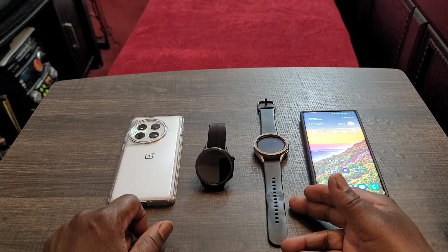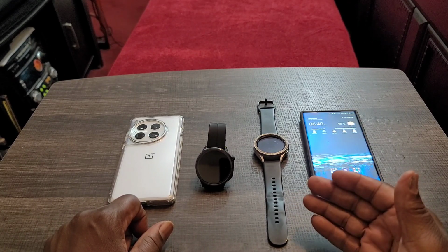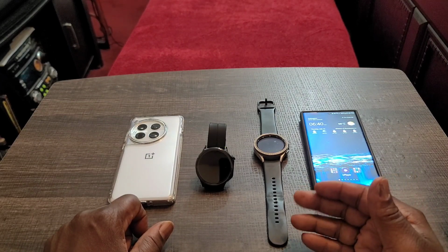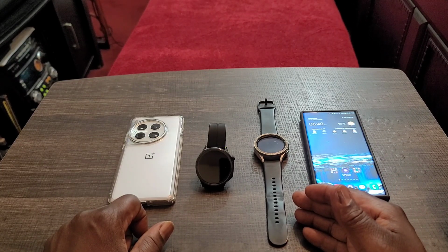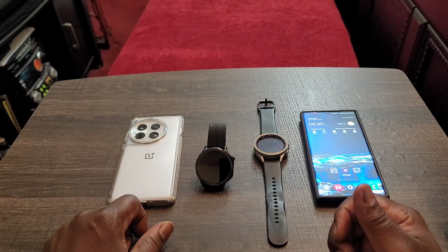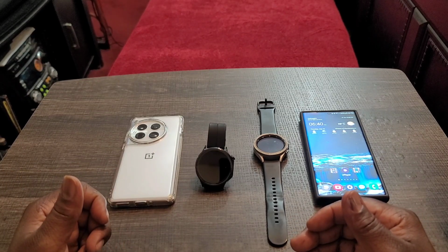Or you could get maybe the Watch 5 or the Watch 6 or the Watch 7, or there's a new watch that just came out. I wouldn't, ain't no way for the Ultra, ain't no way I'm paying $650 for no smartwatch. I think Samsung done lost their mind. I really do. So I say get the Watch 4 Classic, you'll be fine. You've got the rotating bezel. Like I said, if it's all about Samsung, you go with that. But for me, I'm going with OnePlus.